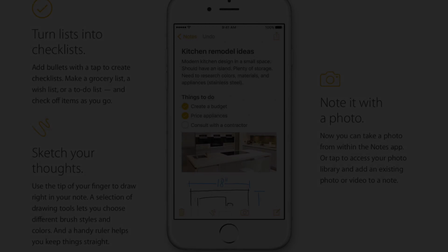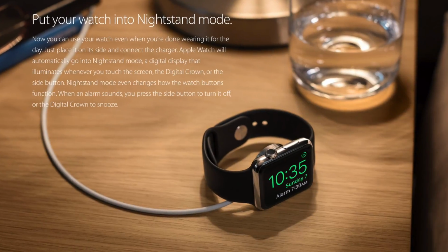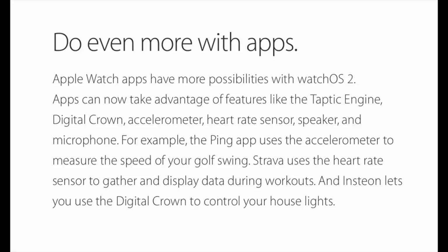And watchOS 2 brings time-lapse watch faces, time travel using the digital crown, and a nightstand mode which turns the watch into a bedside digital display. Also, apps will be able to take advantage of the Taptic engine, digital crown, accelerometer, heart rate sensor and microphone.